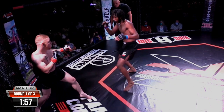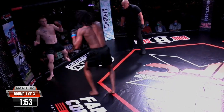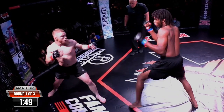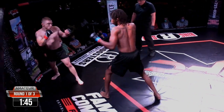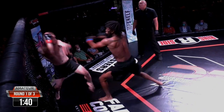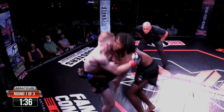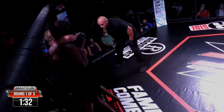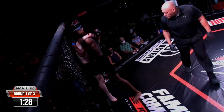See that little kick right there. Here his corner says he's not kickboxing, which is very smart because he's catching him on the end of them punches every single time. And Moore is not moving his head at all. He's trying to strike from the outside. It's just not going to work. McKissick looks like he's just going to hip into him and keep it standing if he can.